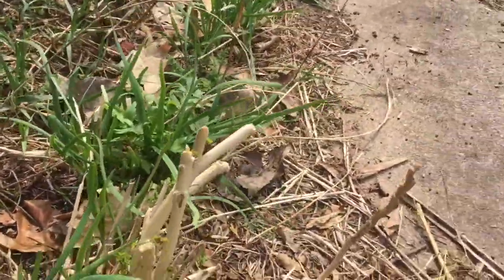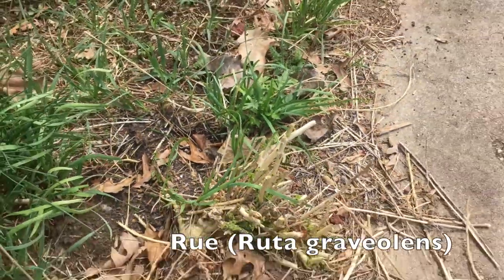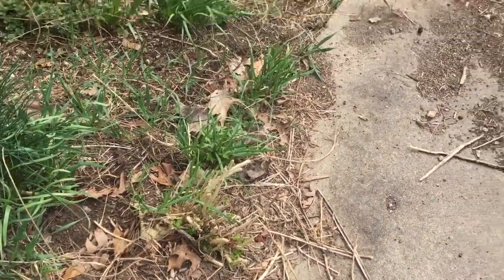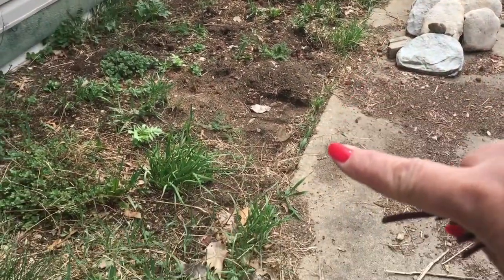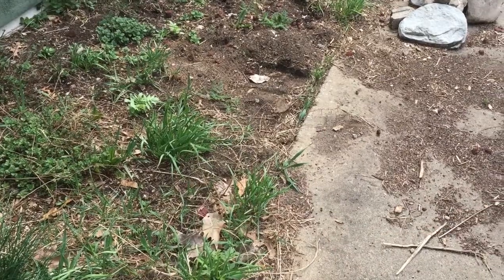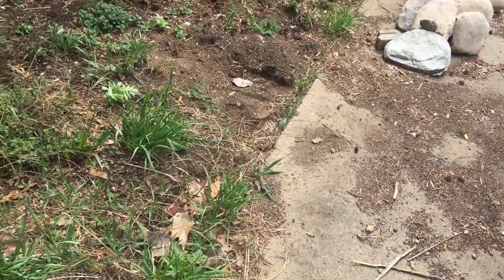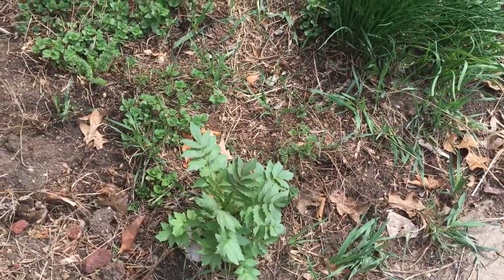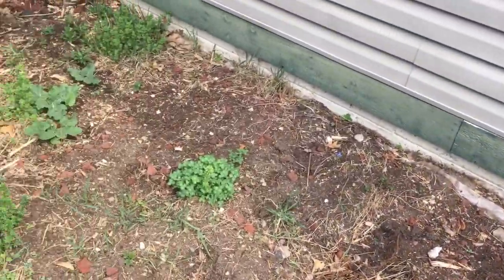Rue. I cut it way back. See how it extends out onto the patio? I really want it to be back, because I have to put all those rocks back as a border. So I don't know what I'm going to do. I'm going to try to redirect her back into the area. Look at this. More valerian. Lots of valerian. And this side is pretty cleared out.